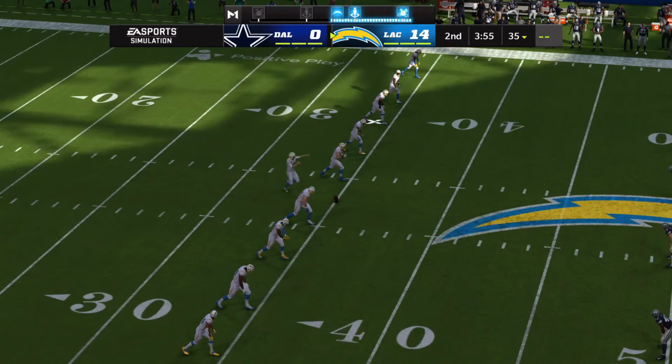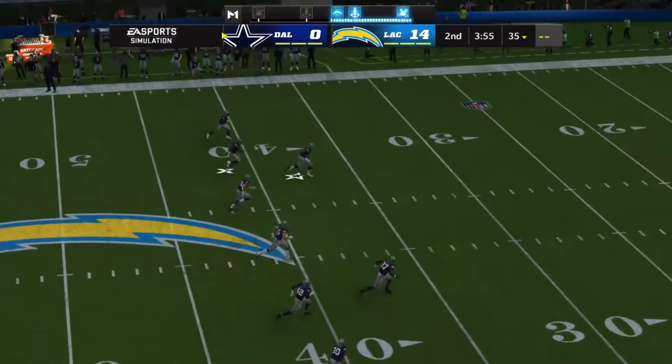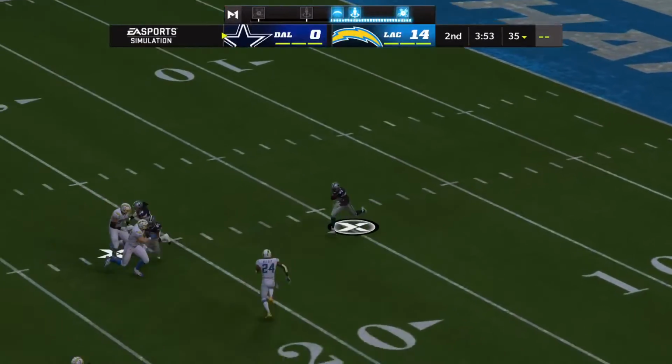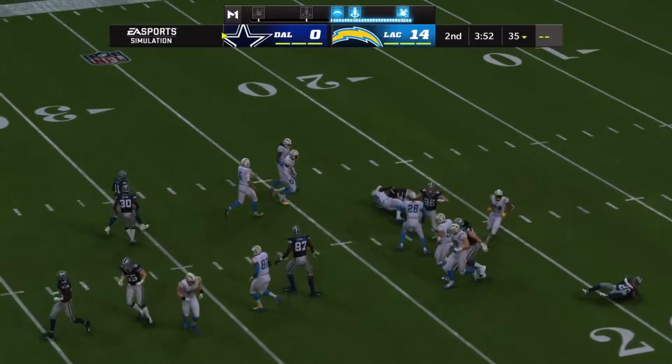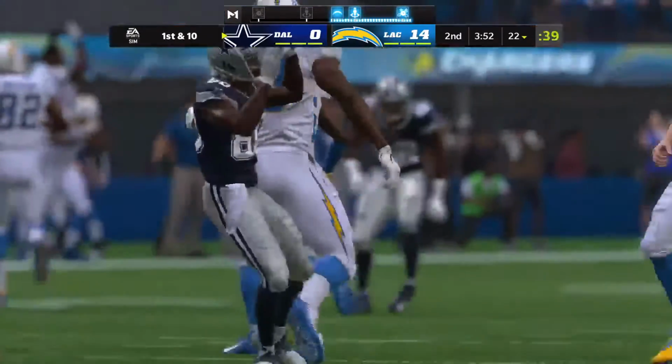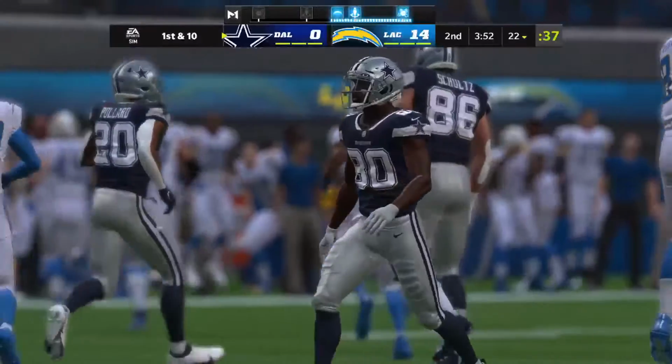Touchdown, Dustin Hopkins will kick it away. Hill is going to take it out of the end zone, and he's up past the 20 to the 22-yard line. Second drive forthcoming here for the Dallas Cowboys.